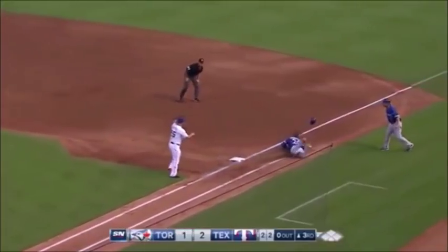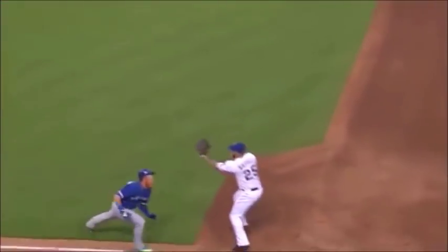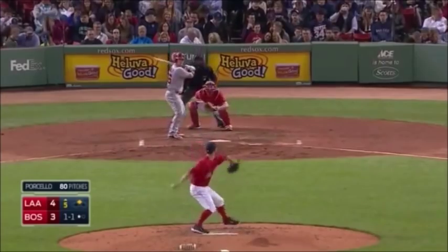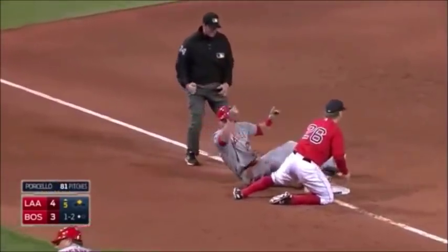Beltre threw it away, and he missed that one as well. Mike Napoli tagged at Donaldson, and once again, Donaldson with great reaction. He sensed Napoli. Trout at second. Trout takes off. The pitch is a strike. The throw down is in time.